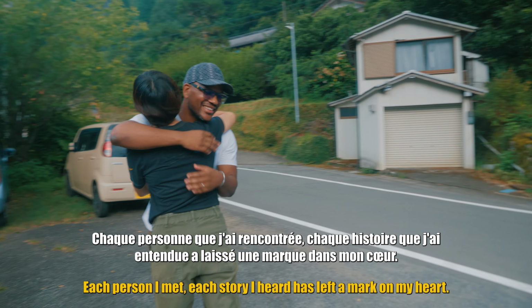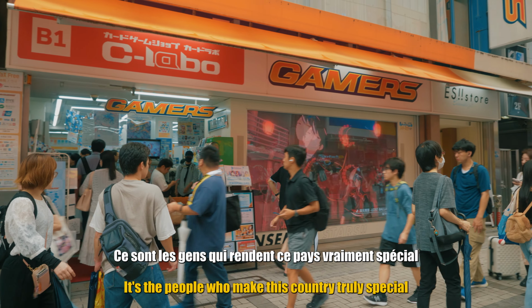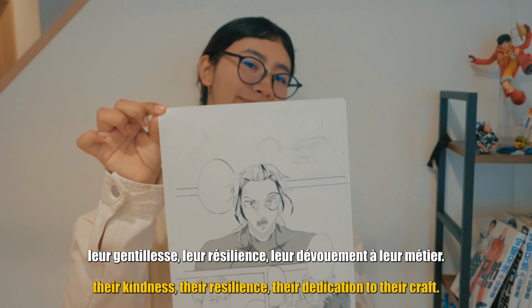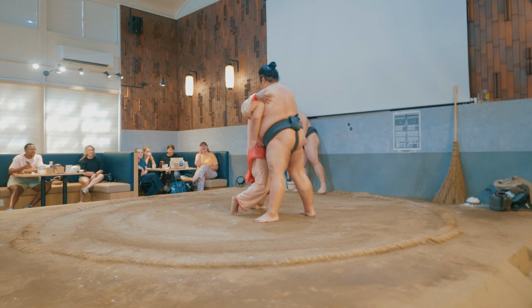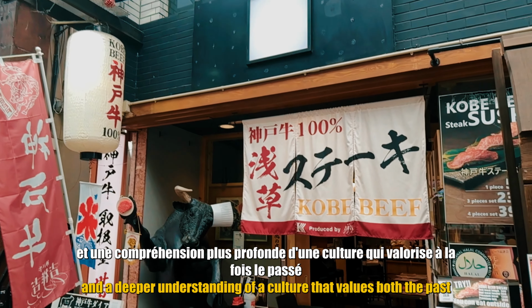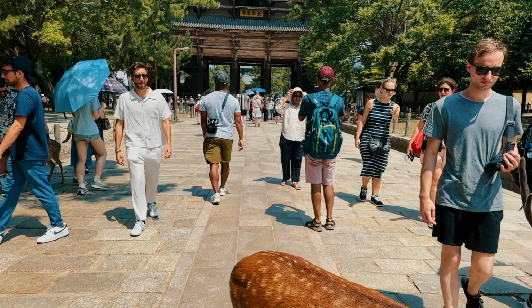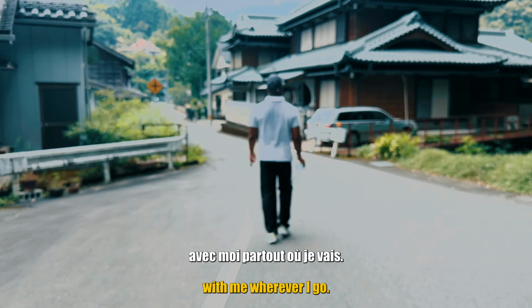Each person I met, each story I heard, has left a mark on my heart. It's the people who make this country truly special. Their kindness, their resilience, their dedication to their craft. I leave Japan with more than just memories. I leave with the lessons, friendships, and a deeper understanding of a culture that values both the past and the future. Thank you, Japan, for opening your doors and sharing your world with me. I'll carry these experiences with me wherever I go.